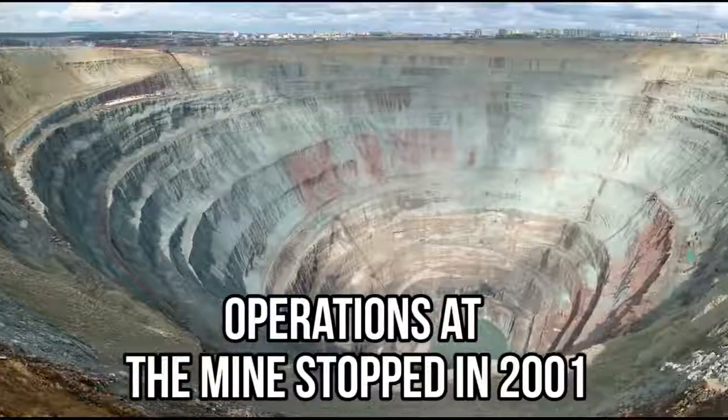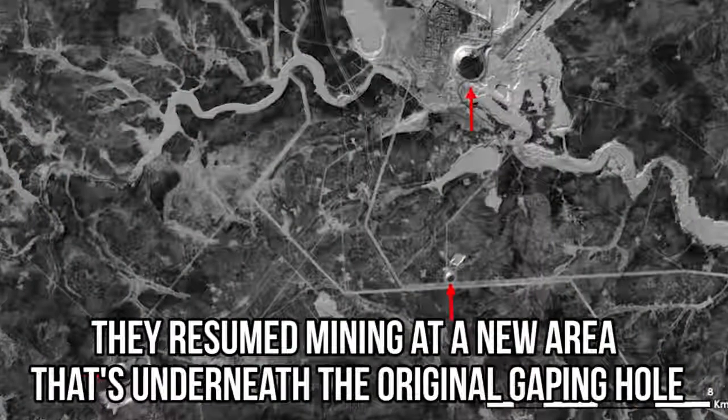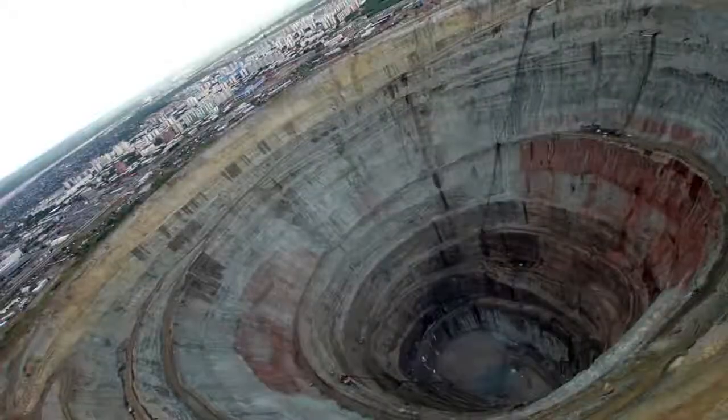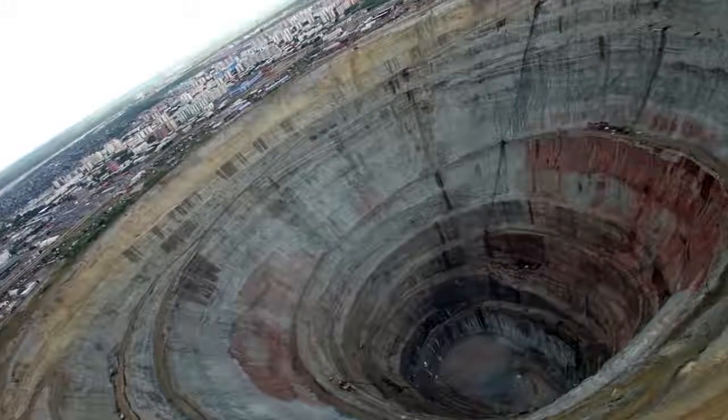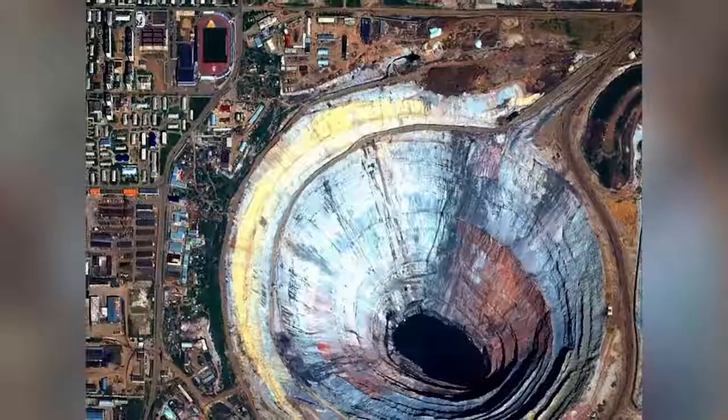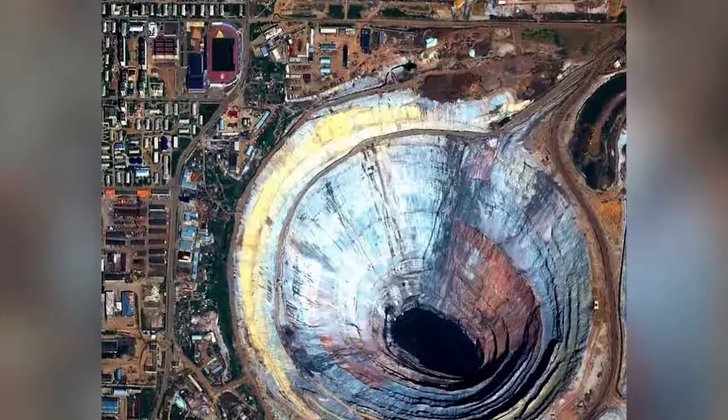Operations at the mine stopped in 2001, but they resumed mining at a new area that's underneath the original gaping hole. To get to the location, workers must use a truck to slowly drive down the mine's dangerous spirals. There isn't much known about what really goes on behind its doors.